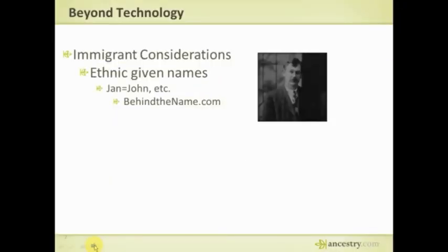So let's think a little bit about their given names. When our ancestors, especially the immigrants, first came to this country, they often used their ethnic given names. Behindthename.com is a really good resource for finding out what that name is, especially when you're looking in passenger arrival records or maybe the census record that was created pretty much right after they came. Look for that ethnic name.